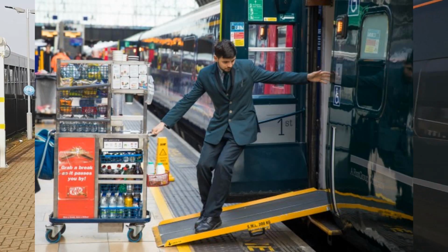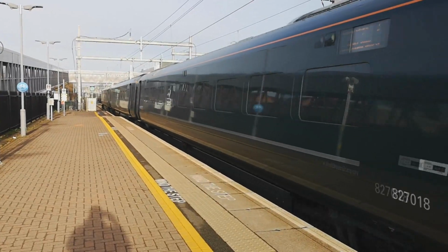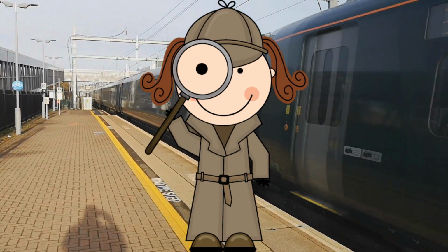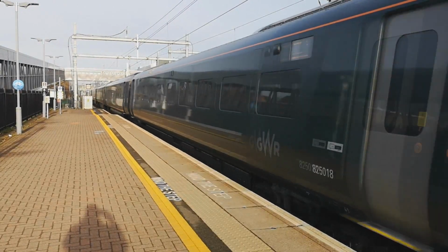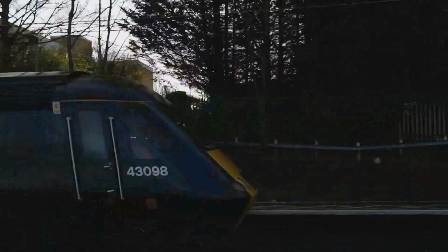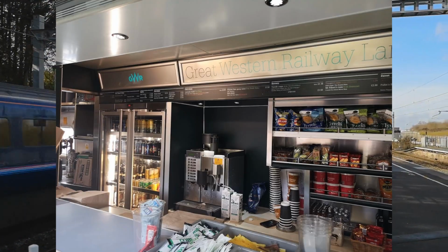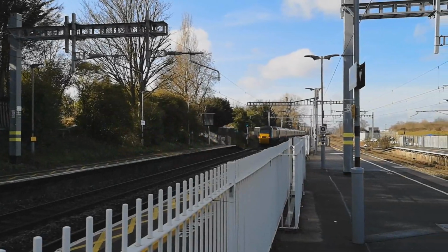The IET is used by Great Western Railway without a buffet car, instead relying on a trolley. If you don't want to search for it yourself, then you'll have to employ some help from your local treasure hunter of choice. I don't know why, but I feel like this is a downgrade compared to the HST and its buffet car. Even the mini restaurant featured on some sets was better than this.